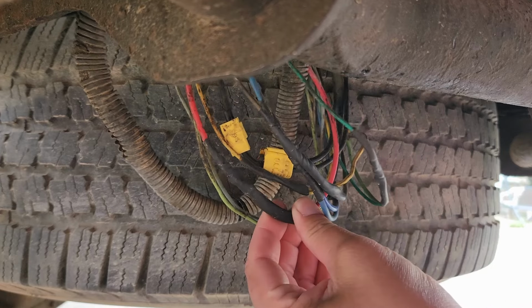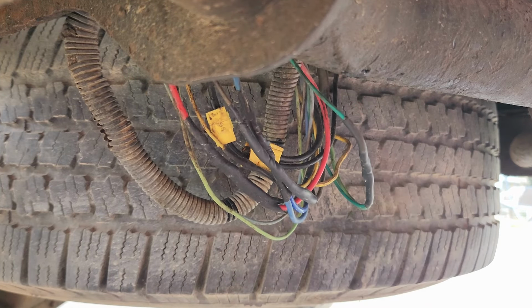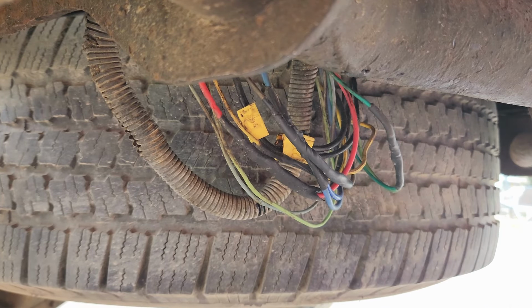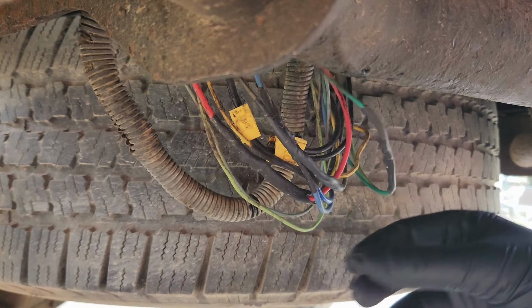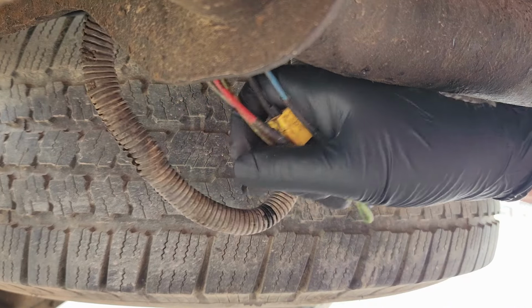So I didn't have any good shrink wrap that has the liquid stuff inside of it. So we're going to take some Supreme silicone that I've been sealing our camper with, and we're just going to smash some into the ends here. Hopefully that'll give us extra longevity, and then we'll wrap it up and be done.